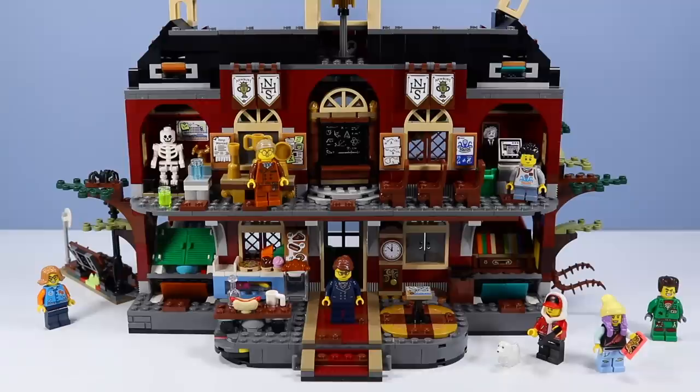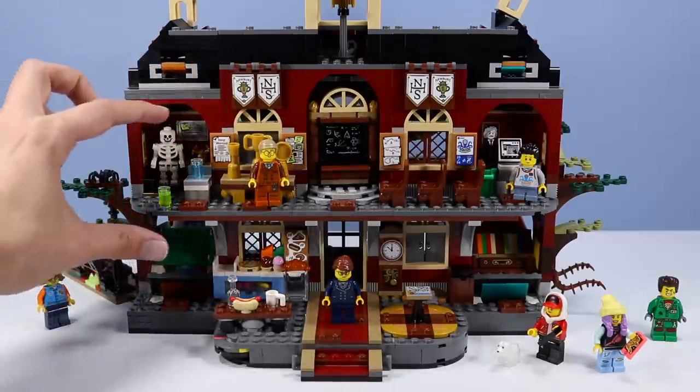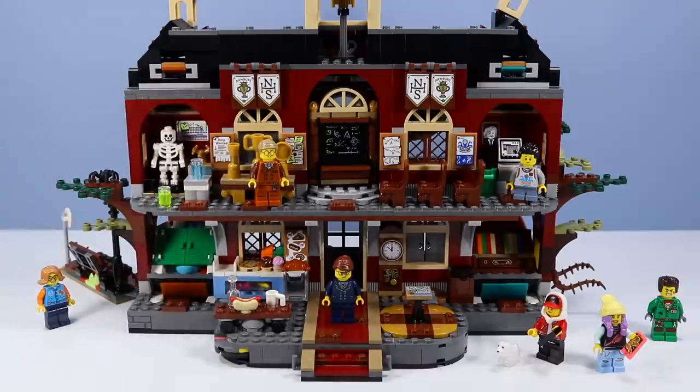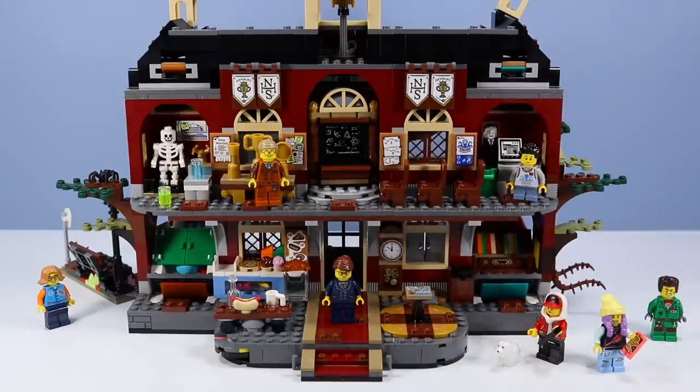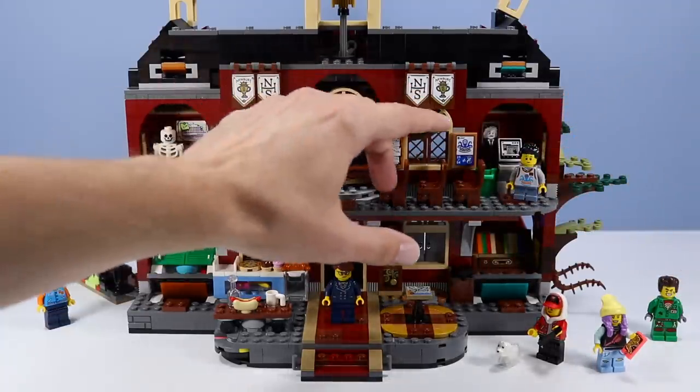Up on our second floor, we have a classroom with chairs. We have this very strange Mr. Clark by the trophies. There is a science lab on this side with a skeleton. Always nice to include a skeleton. And we have a computer lab over on this side. By the way, it looks like the Newbury High School mascot is the squids.